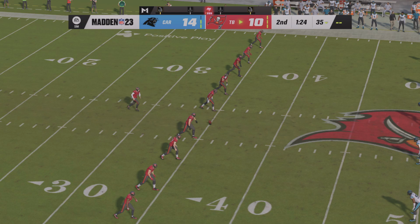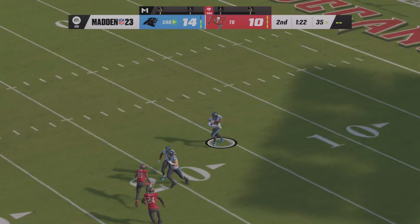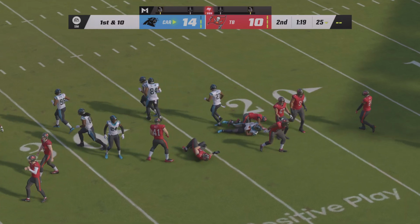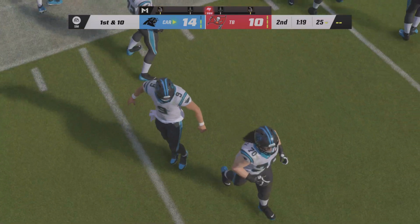The Bucs ready for the kickoff. And here we go. It's in the air. This will be fielded inside the 5. And the tackle is going to be made right there at the 25-yard line. Here are the Panthers now as their offense comes back out onto the field.